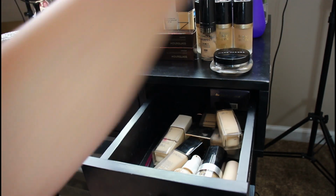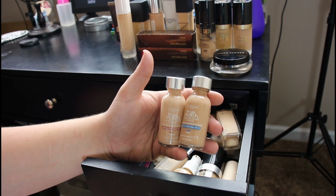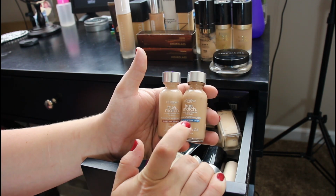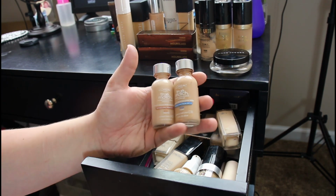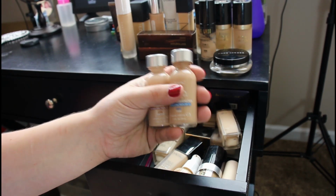Why are there so many gnats? I think it's medium-ish coverage, light medium. I usually use this on days where I'm not going for a full beat, but regardless, this is a great shade match for me. If you guys watched my video of the makeup then versus now, you'd know the story behind this. These are really great. They just are really beautiful.